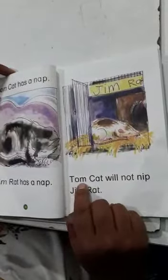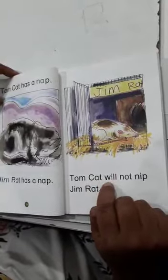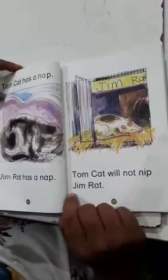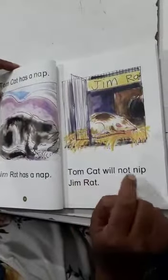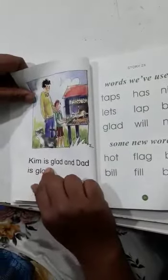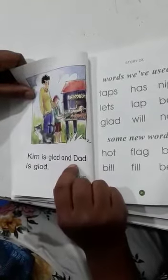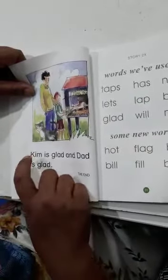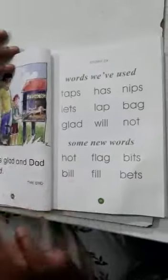T, O, M, Tom. K, A, T, cat. W, I, L, L. Two consonants make one sound, so that's will. N, O, T, not. N, I, P, nip. J, E, M, Jim. R, A, T, rat. Tom cat will not nip Jim rat. K, I, M, Kim is G, L, A, D, glad. And, A, N, D, and. D, A, D, dad is G, L, A, D, glad. So that's Kim is glad and dad is glad. So this is the end of the story.